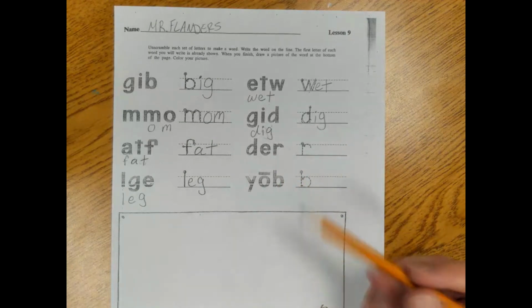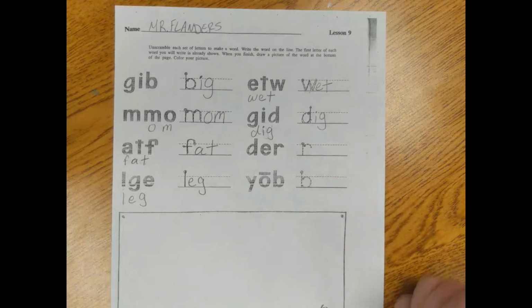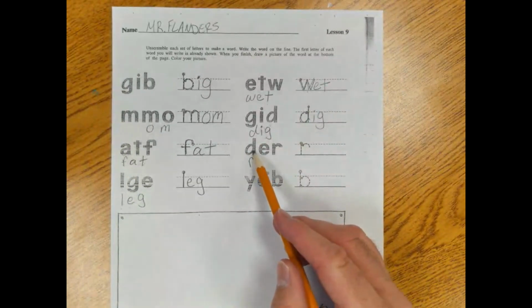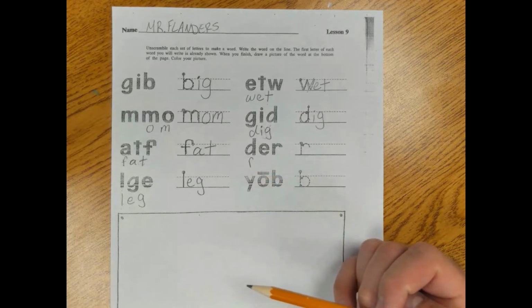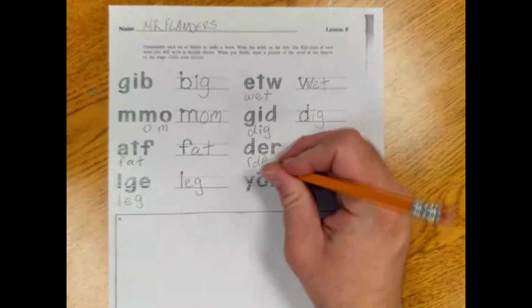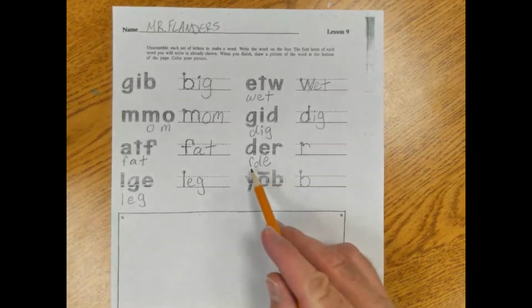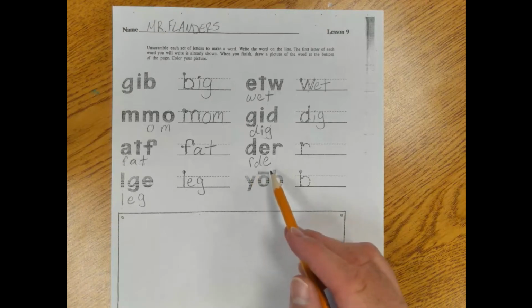Alright, as you're finishing that one up, we're going to notice that our next word is going to start with the R. Okay? So I'm going to write the R down here underneath the word. And now we have to deal with D and E. Let's go ahead and try the D sound next. R, D, E. Rude. Guys, I don't know about you, but I've never heard of a rude.